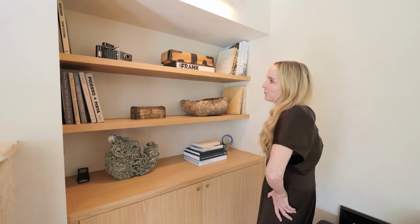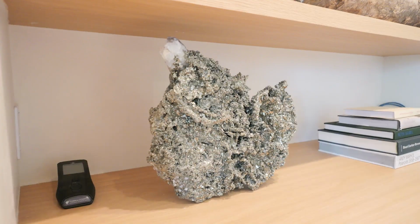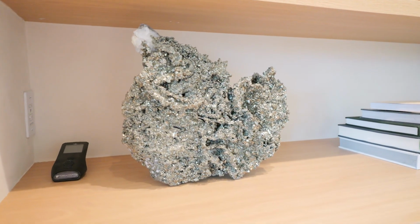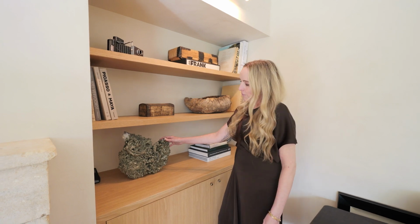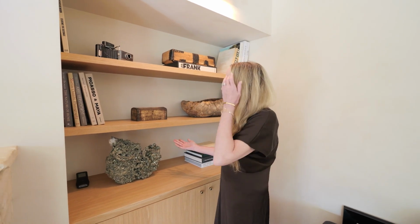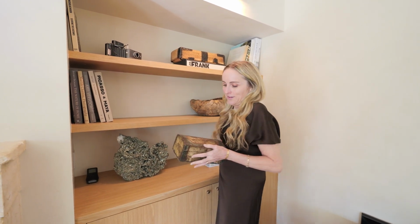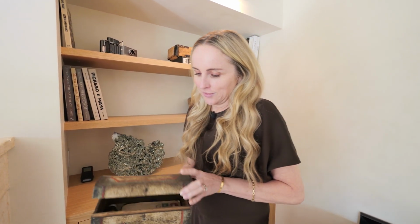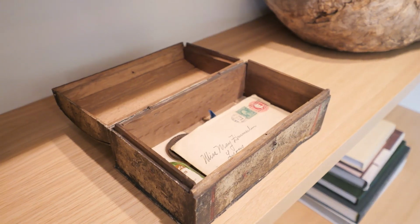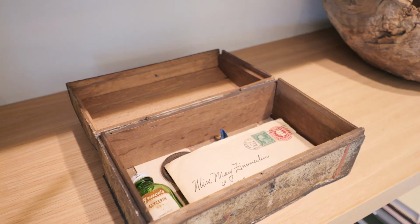So we have some fun art books on here. This is a piece that I got at the Gem Fair. This is a solid piece of pyrite, and I like to think that it brings great energy to our space. This box is really cool. This was my grandmother's family's collected box of history with a letter in here that dates back to 1918.